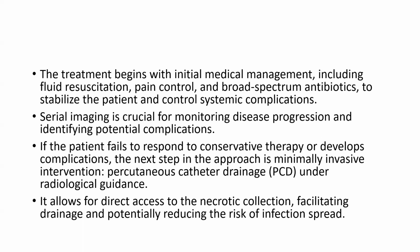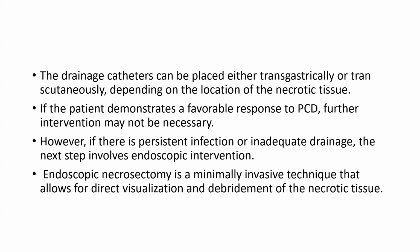The treatment begins with initial medical management, including fluid resuscitation, pain control, and broad spectrum antibiotics to stabilize the patient and control systemic complications. Serial imaging is crucial for monitoring disease progression and identifying potential complications. If the patient fails to respond to conservative therapy or develops complications, the next step in the approach is minimally invasive intervention, that is percutaneous catheter drainage under radiological guidance. It allows for direct access to the necrotic collection, facilitating drainage and potentially reducing the risk of infection spread. The drainage catheter can be placed either transgastrically or transcutaneously, depending on the location of necrotic tissue.